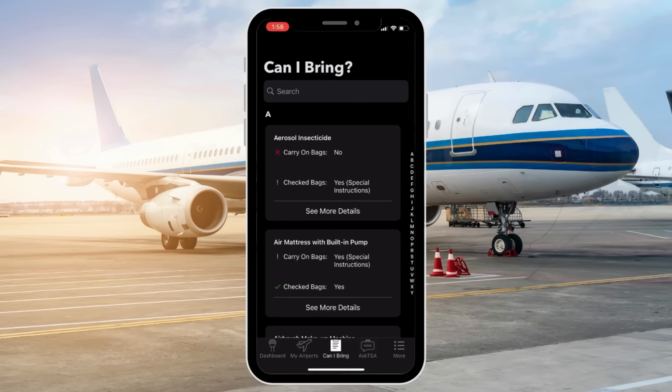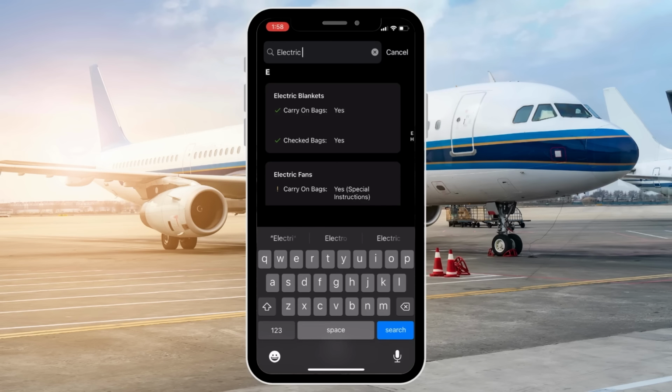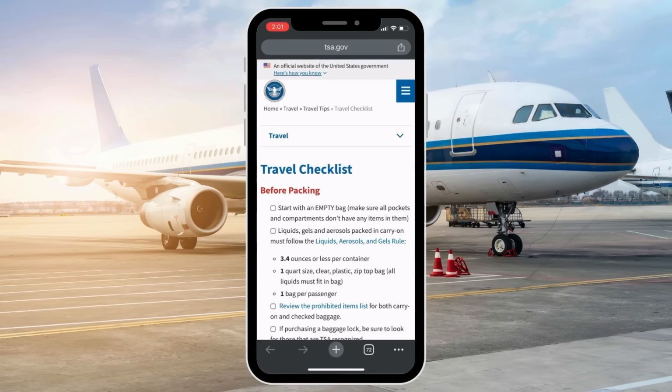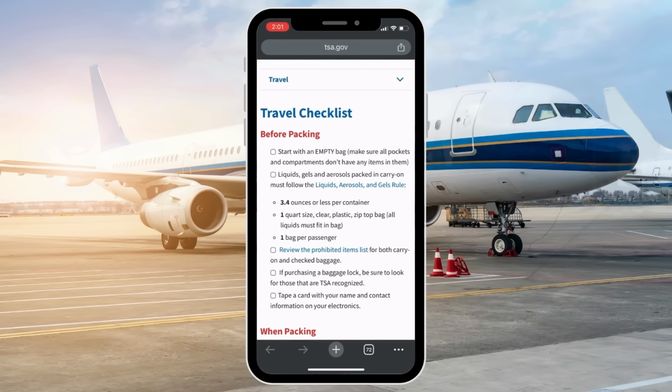The Can I Bring feature, which is the same as the Can I Bring page on the official TSA website, tells you quickly if any medication or medical device is allowed. And you can even save frequently searched items to your favorites list to easily pull it up and reference during the TSA screening if you are questioned. I really like this app.